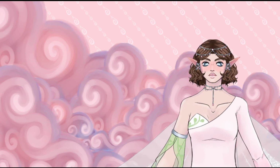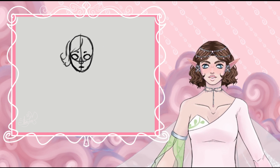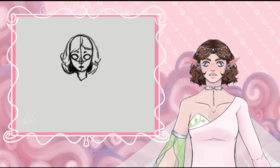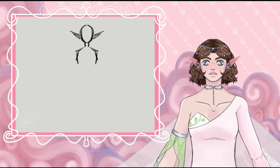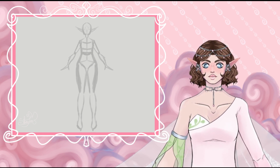VTuber model drawing is all about trusting the process because it looks like a mess until it's at least colored. I labeled my layers as I went to make sure I separated what I needed to as I drew, which ended up streamlining the whole process for when I went to separate the left and right sides.